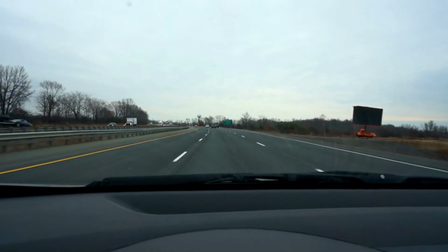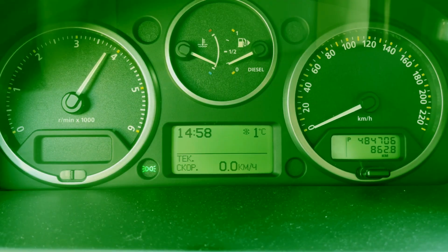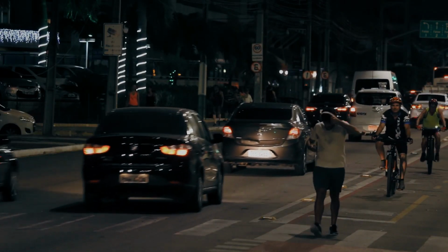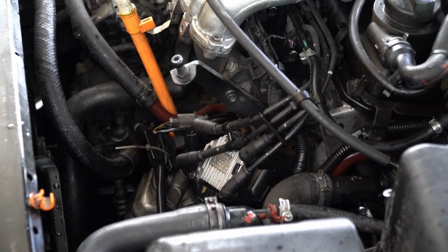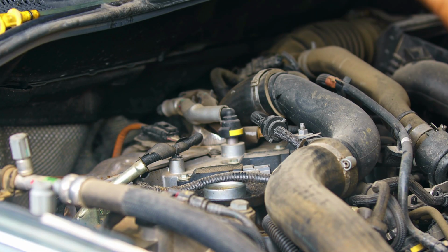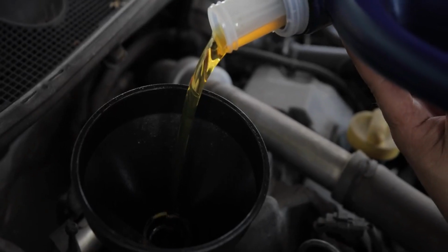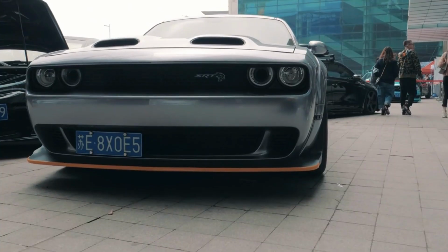Maybe you're careful. Maybe you take it easy for the first mile or two. Maybe you even let it idle for 30 seconds first. Doesn't matter. You still made the critical mistake that's killing your engine. That mistake? Starting the engine without priming the oil system first. 99% of drivers do this. Every oil change. Every time, without exception.